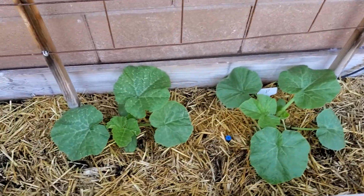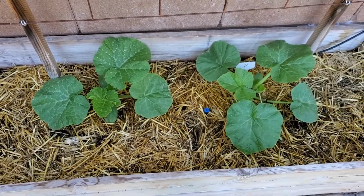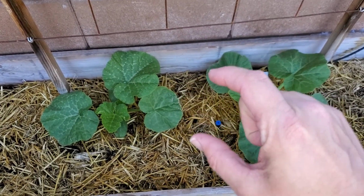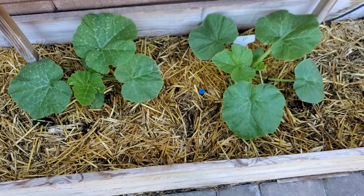So that last video I just dropped, that was a week ago. That was a week old. These are the pumpkins now that were yay high, itty bitty little nothings a week ago. That's how fast pumpkins grow, and it's kind of crazy.